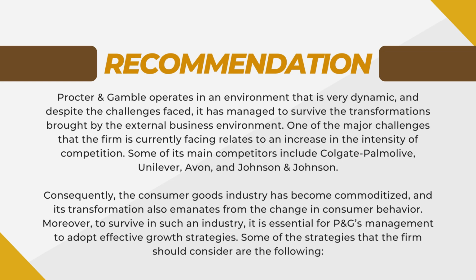So since Procter & Gamble Company operates in an environment that is very dynamic, and despite the challenges that it faced, it has managed to survive the transformations brought by the external business environment through the years. Gaya ng nabanggit kanina, one of the major challenges that the firm is currently facing relates to an increase in the intensity of competition in the industry.